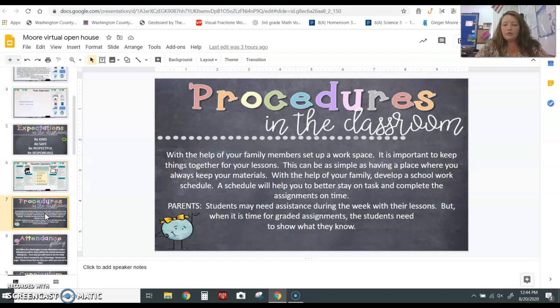Procedures in the classroom. At home, I want you to set up an area, maybe a desk, a table, somewhere where you can have your things there like you are in the classroom. You can have your Chromebook plugged up. You can have your books and your papers and a place to work. That way you'll be more likely to stay on task. Your parents can help you with those.